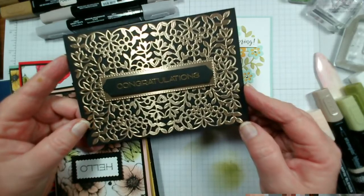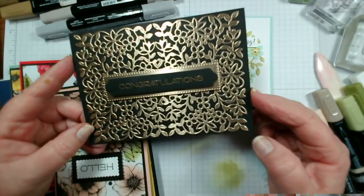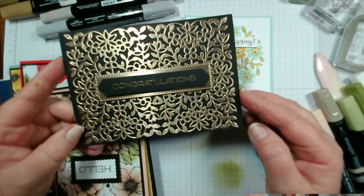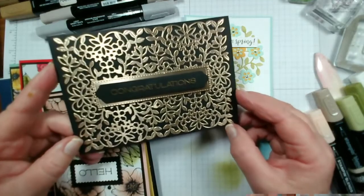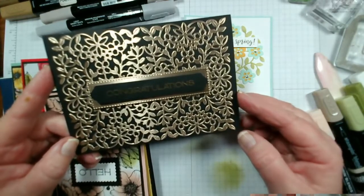Oh, chocolate chip and baked brown sugar. I was never a fan of either of those. Chocolate chip is a really red brown. Baked brown sugar is actually quite like cinnamon cider.